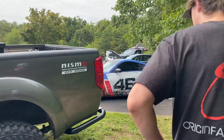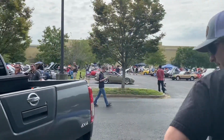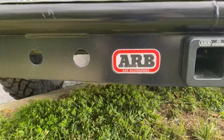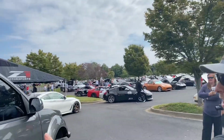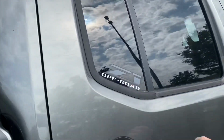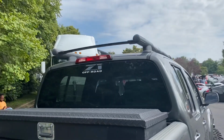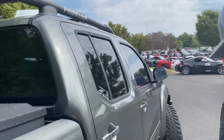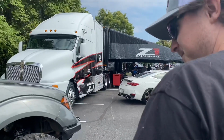All right. So what else we got going on here, man? You got a bumper? Wait, a bumper? Yep. An ARB bumper. ARB. I think they're Switzerland. Yeah. More tires. Oh, he's got 60 added horsepower. He's got two of them. Wait, no, there's more, dude. You missed one in the back. Look in the back of this thing. Oh man. And a toolbox. Yeah, it's metal. Yep, that's a truck.